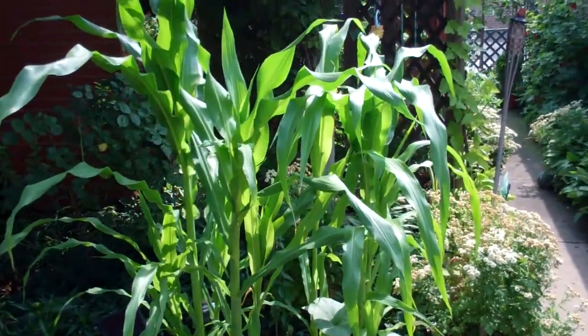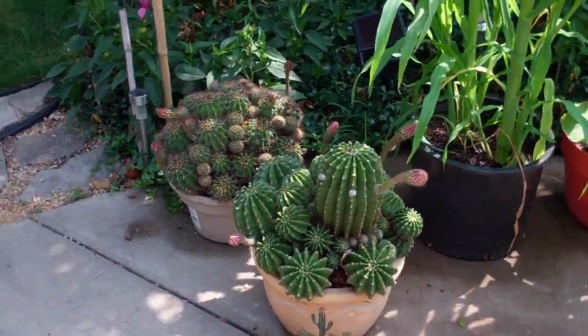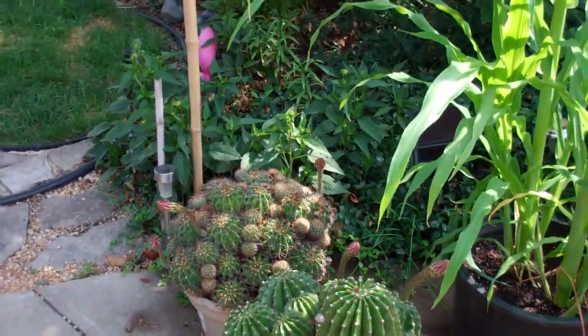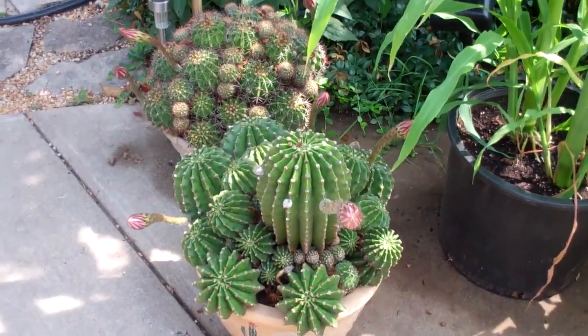Here's some more of that corn. I swear it's grown a foot. Tonight I'll do another video because I have 7 flowers about to open up on my pincushion cactuses. They're going to be quite breathtaking.